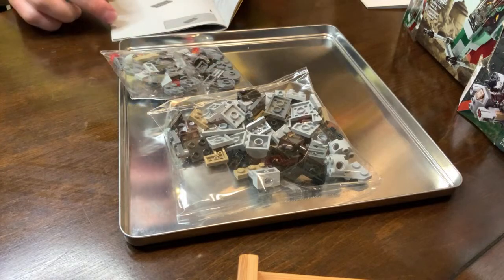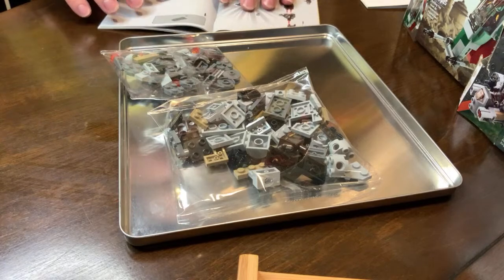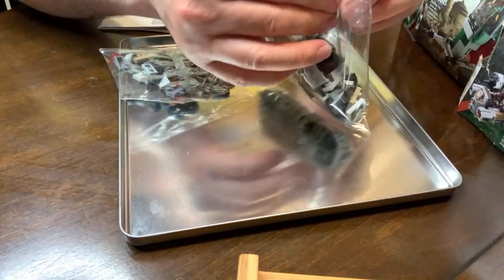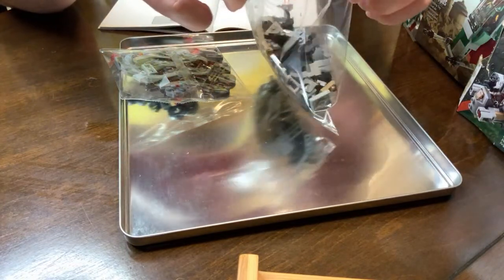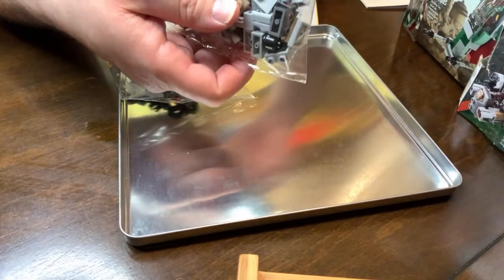Now, unsurprisingly, Lego Pedro Pascal does not have a face. Really? Yep. They seem like they're from similar releases and lines. Yeah, 75321 is this one. 75344 was the last one.